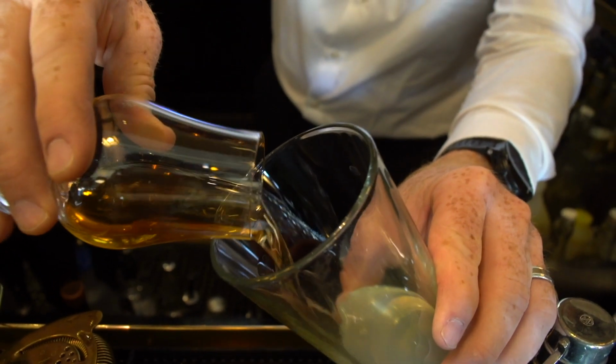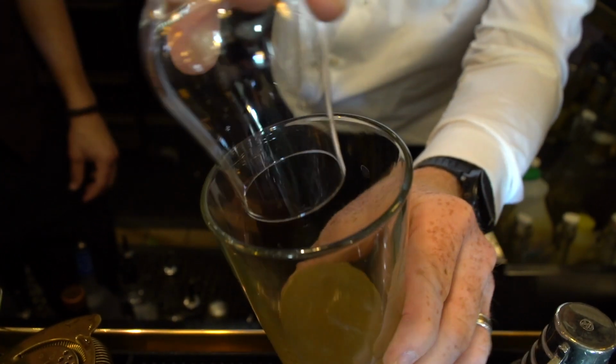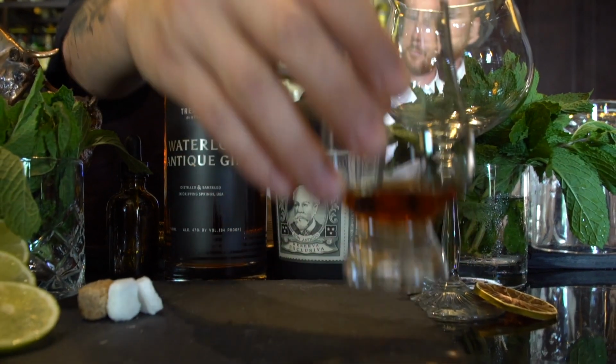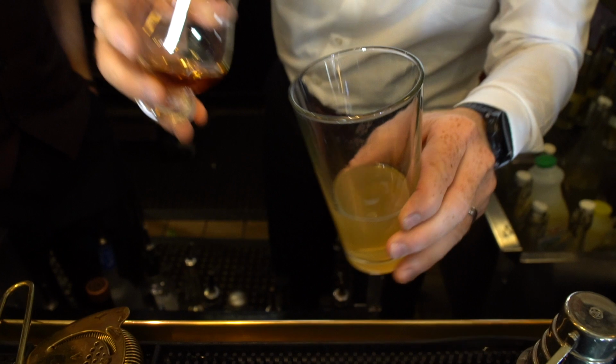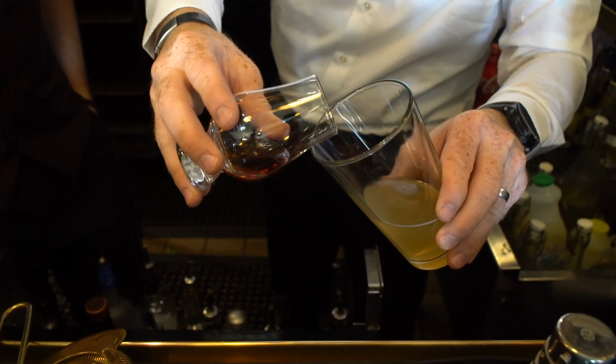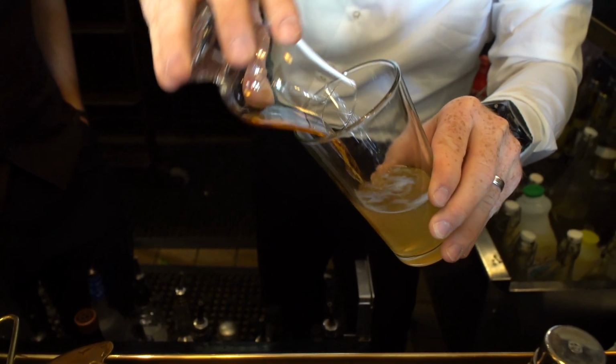Really, really neat. Okay. After that, this is a delicious Venezuelan rum. And the rum is called Diplomático Exclusiva. It's gonna be more on that barrel-aged, dark flavor type deal.